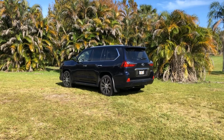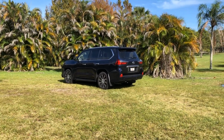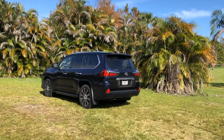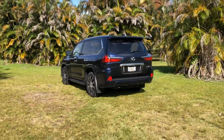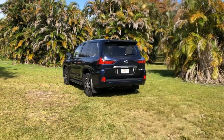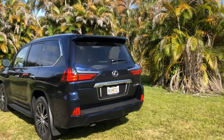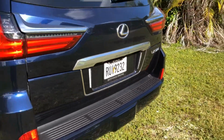What to say? I mean, 19-speaker Mark Levinson audio, heated and cooled seats in front and second row, power hatch, 21-inch wheels, heads-up display, rear entertainment system. The list of features is very, very long. Actually, let's just do the usual tour, and I'll try and show you a few things that I'm talking about. So I said power hatch, but I half lied.